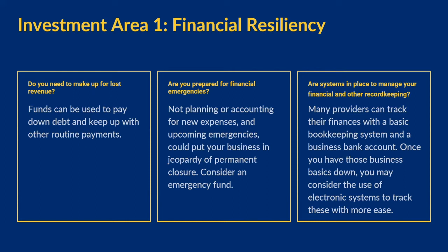Are you prepared for financial emergencies? Not planning or accounting for these new expenses and upcoming emergencies could put your business in jeopardy.